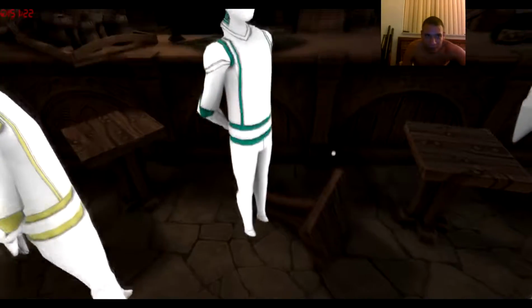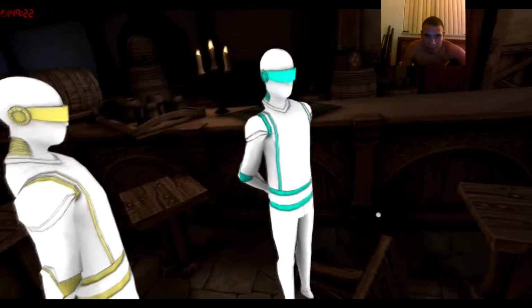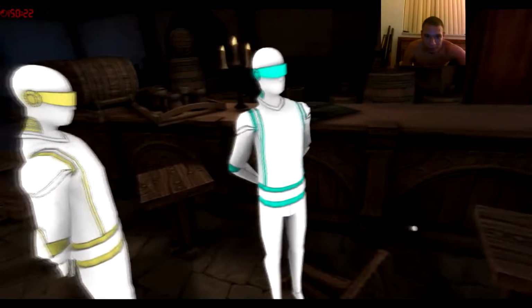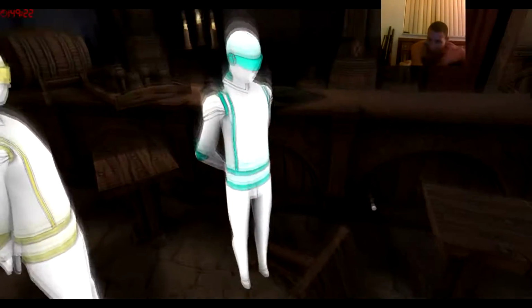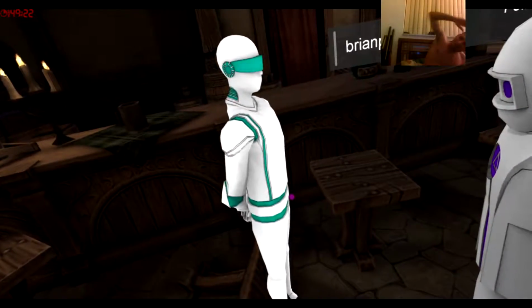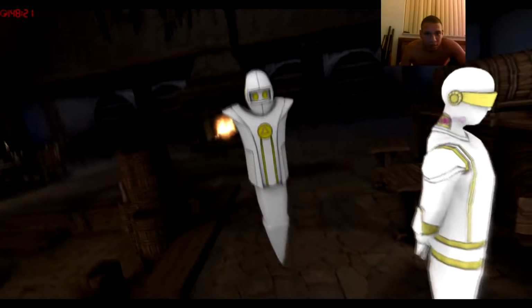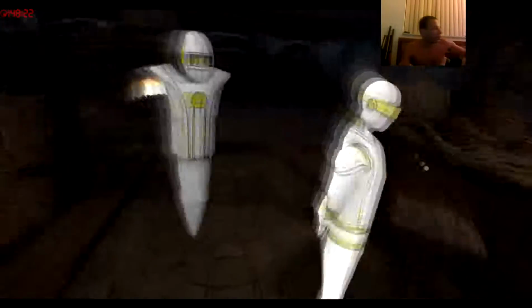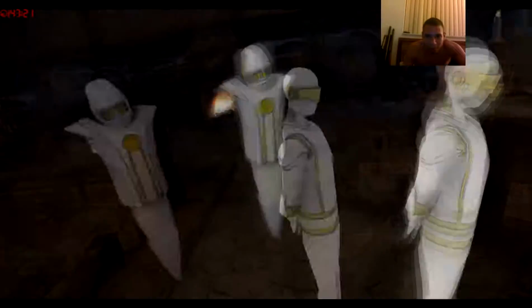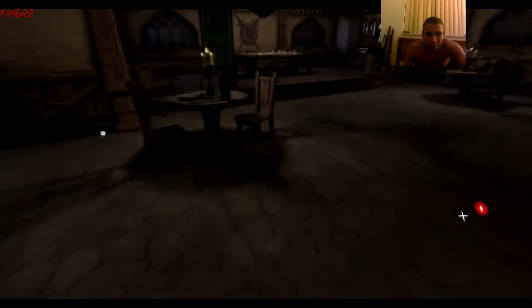Go back to the event space. Alright, we're going to have to sign out. Yeah, we can do that. Let's go back to the event space. Alright, everyone's leaving back to the event space. We're going back to that house that we were in.